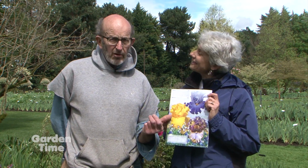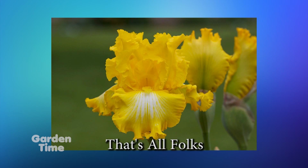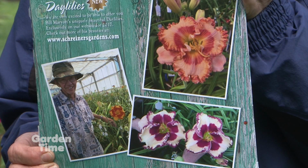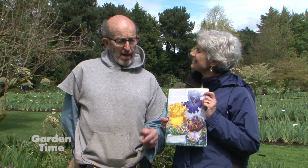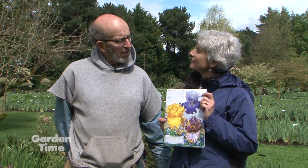And Garden Time, this great iris, is a child of the Dykes Medal winner That's All Folks, which was hybridized by Bill Marriott of California, whose daylilies are now starting to sell this year. Wow. So he was a great hybridizer, and so our Garden Time that we crossed has That's All Folks as one of the parents.